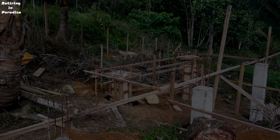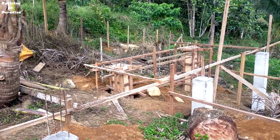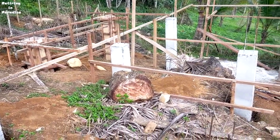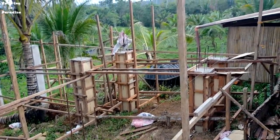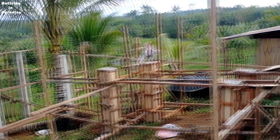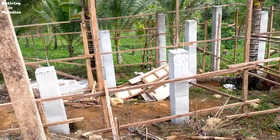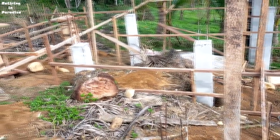Okay, today we're going to concrete the last two piers up there, which is for the porch. And that's it. All those piers were wet this morning, but we need to wet again. Looking good. And those ones will be dismantled tomorrow. So this week all the piers will be ready, but we need to wait 4 weeks before we install the timber on top of it.